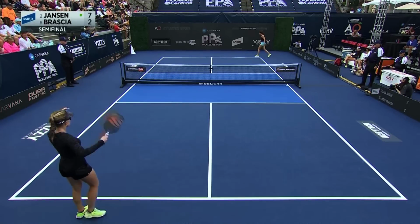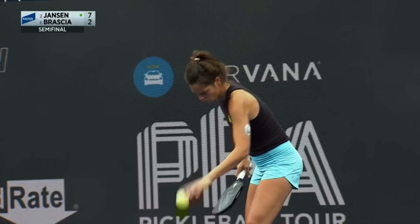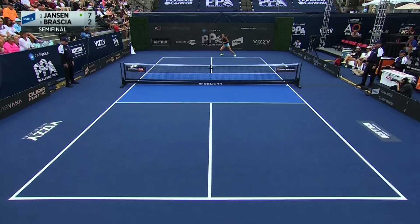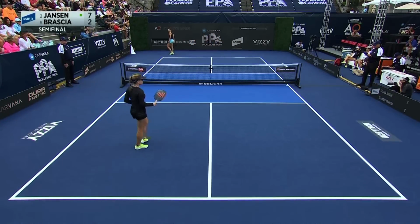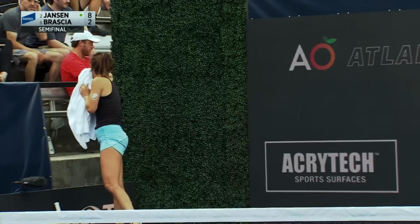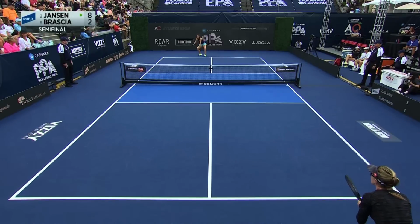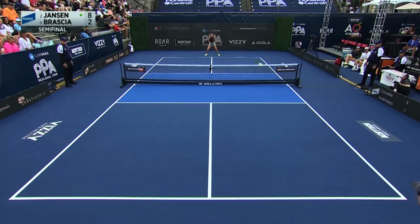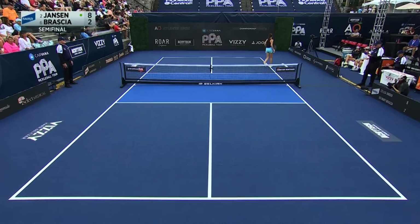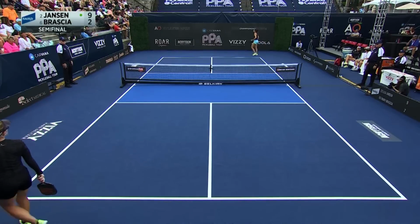So far in 2023, Lea has had 11 medals across the country. Point. Time out receiver, 8-2. By Mary Brascia here, down by 6. See Jesse Irvin and Lea Jansen playing together. Point. Jansen continues to just be pinpoint accurate.